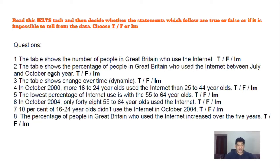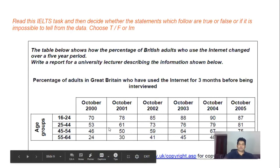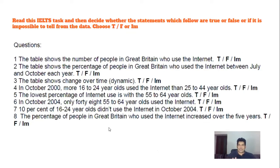In October 2000, more 16 to 24 year olds used the internet than 25 to 44 year olds. True, false, or impossible? Yes, it is more. So it is true. 16 to 24 are more users. There are 70, and over there, there are 53. In the commencement of the lecture, if you are a professional, this is easy for you in the starting, but later you will feel it tougher. Lesson one is the easy lesson, and then the difficulty level will increase.